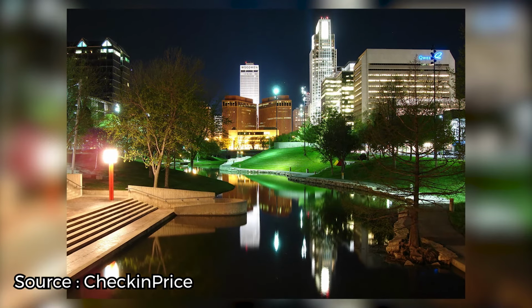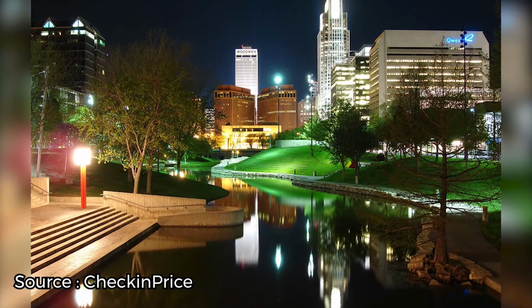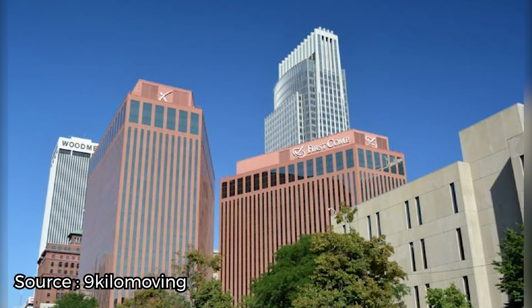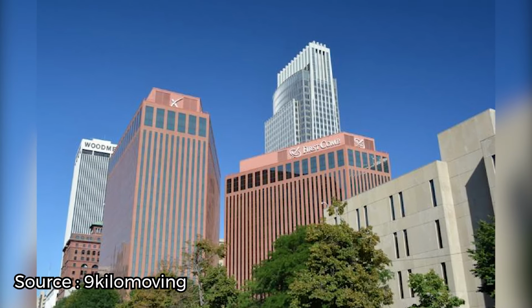The cost of living in Omaha, Nebraska is 9% below the national average. The average home value is $140,000 and rent is $819 a month. The unemployment rate is 3.8%. It's the largest city in Nebraska and offers plenty of job and education opportunities.